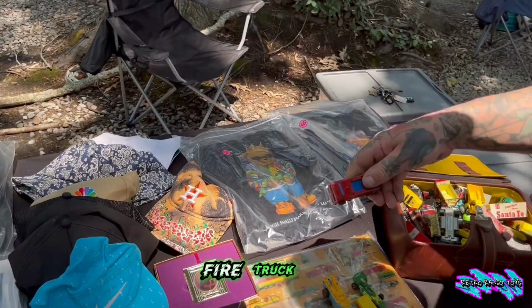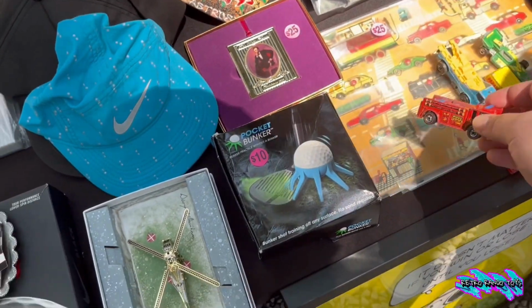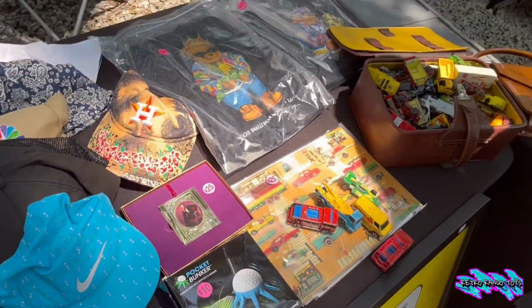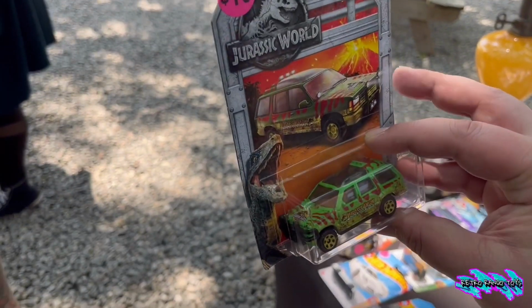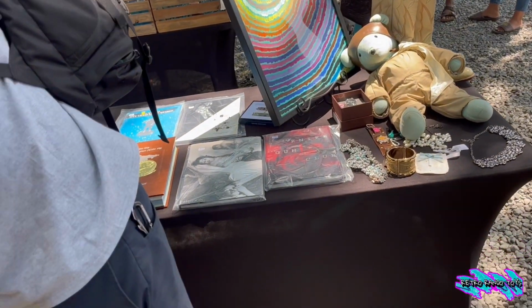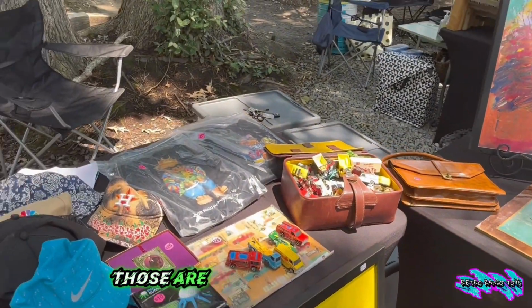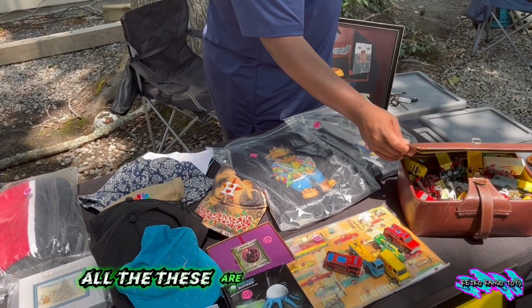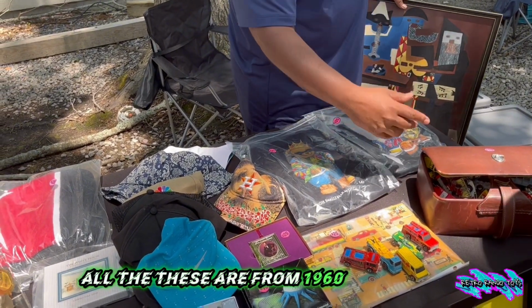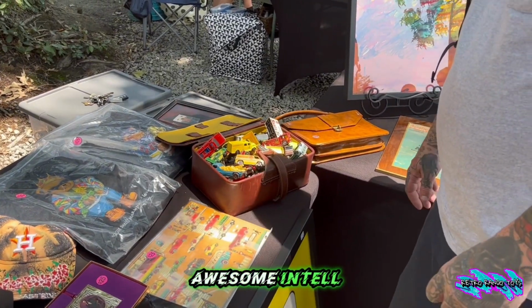Hydro. Oh, yeah. Jurassic Park. My daughter wants me to get that one. How much you got on those? Going to be 10 apiece. Okay. All of these are from the 60s, 70s, so those are 10 apiece. Right. Awesome. Yeah. Thank you. Let's go.